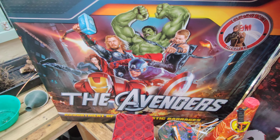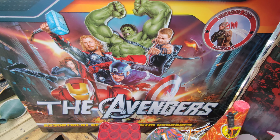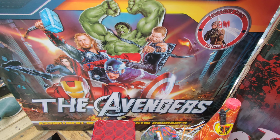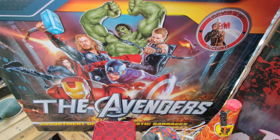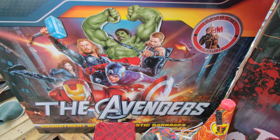So we've got the Avengers pack here, from Caractère Pots Fireworks, this new brand for this year. A different assortment of cakes. From what people tell me, it should be very good indeed. So yeah, that's all going in.